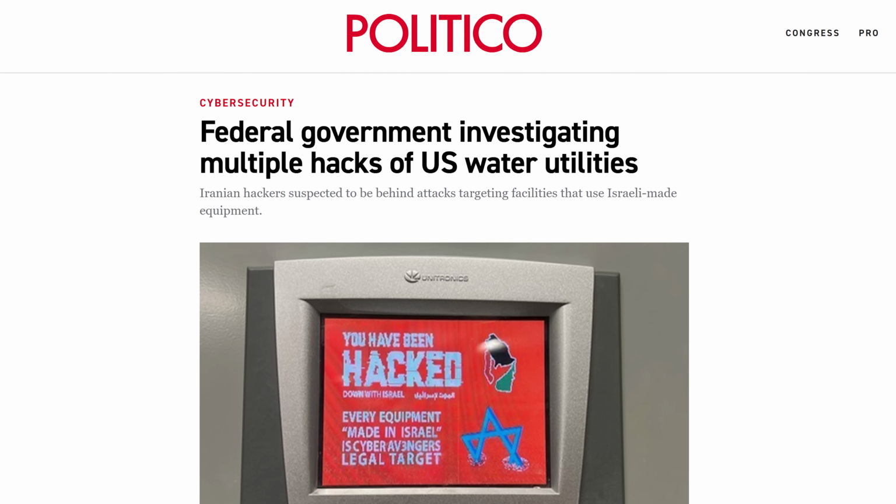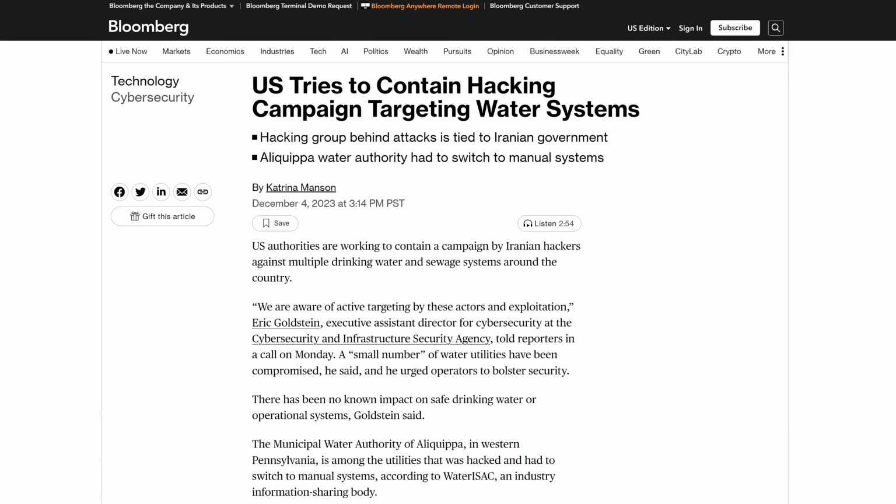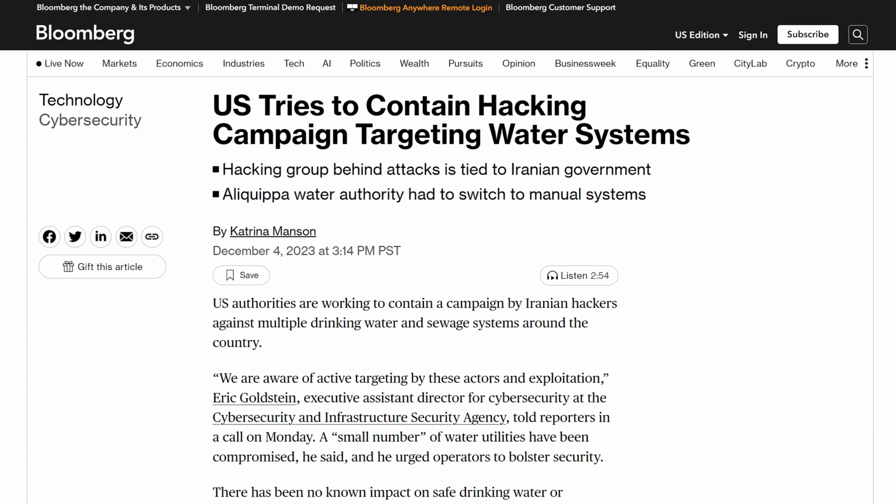Also luckily, the systems hackers accessed wouldn't have allowed them to control the chemicals used in drinking water and poison the water supply. So that's good. The problem is that small public utilities are typically underfunded and understandably ill-prepared to deal with sophisticated international cyber criminals. Even worse, these attacks weren't actually all that sophisticated. Experts believe the hackers probably broke into these systems through remote devices that were still using the default password.